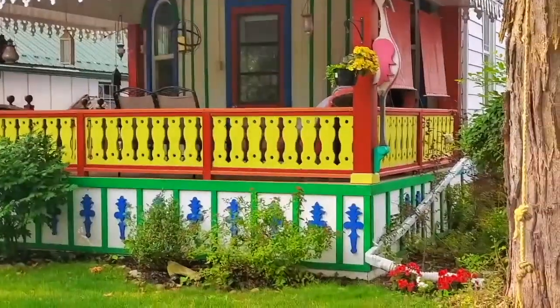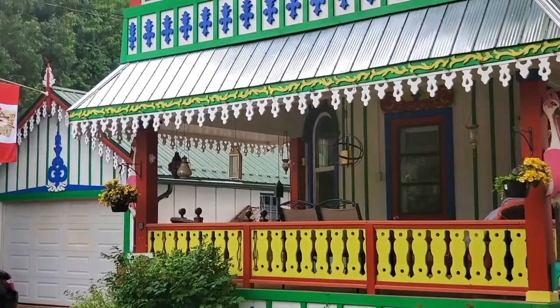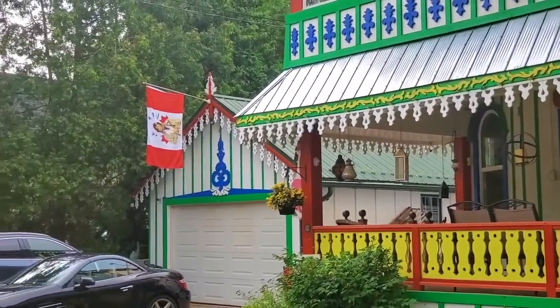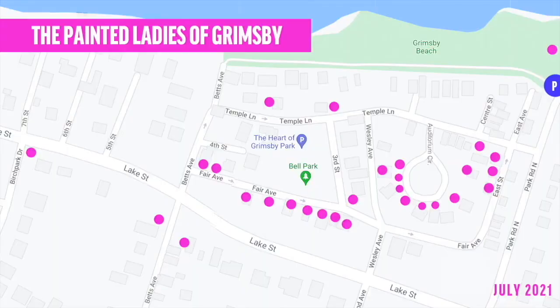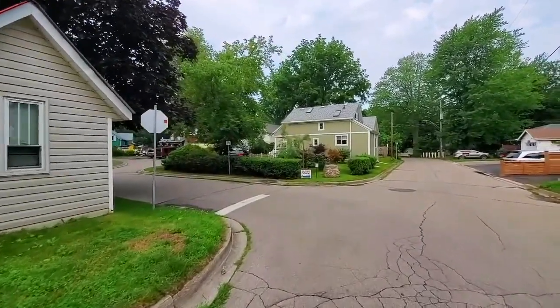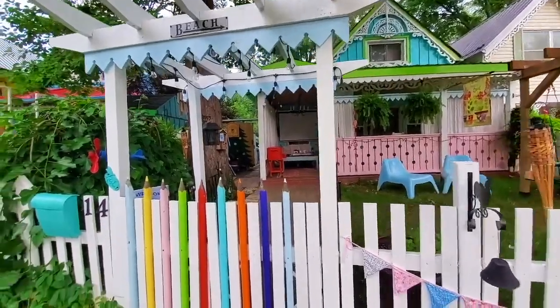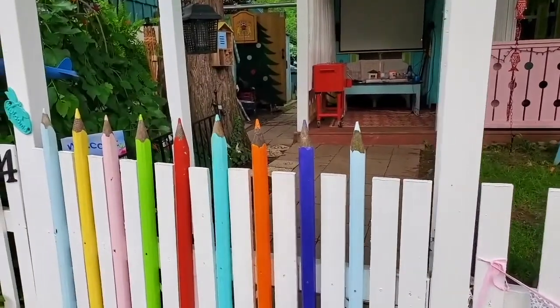I've posted this. I'm sure you've seen it on TikTok and social media. I go pretty much, maybe not every year, but every other year. I love these cute houses, these colorful, beautiful houses. So over there, at first I showed you the map. You use the map. I marked all of the houses and you can just maybe take a photo and walk around. I'm pretty sure this is called Auditorium Circle and it's essentially a circle and then you have all of these cute houses all around it.